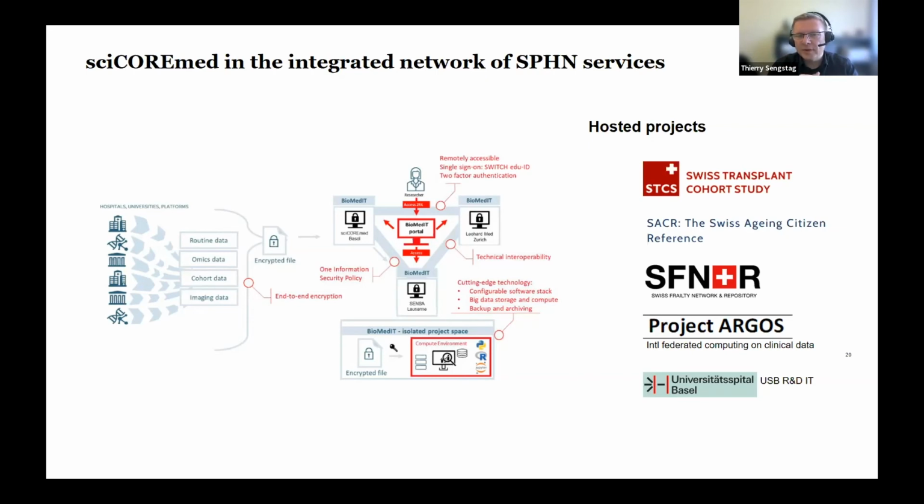We're also testing federation of computing on medical data internationally with one project called Argos and a second one which came recently called Clinova. And we also provide some HPC support to the research and development IT unit of the hospital.